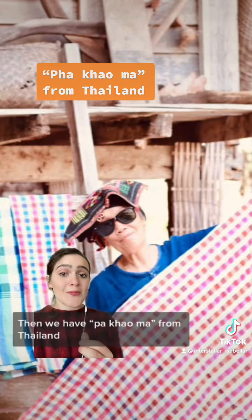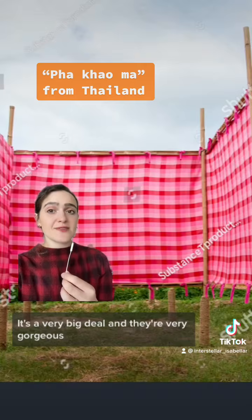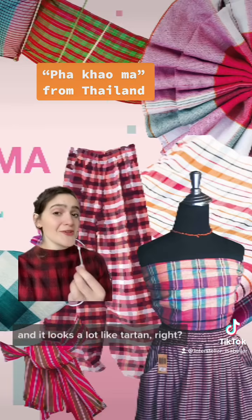Then we have pa ko ma from Thailand. These cloths have been used since at least before the 16th Buddhist century. It's a very big deal and they're very gorgeous. And it looks a lot like tartan, right?